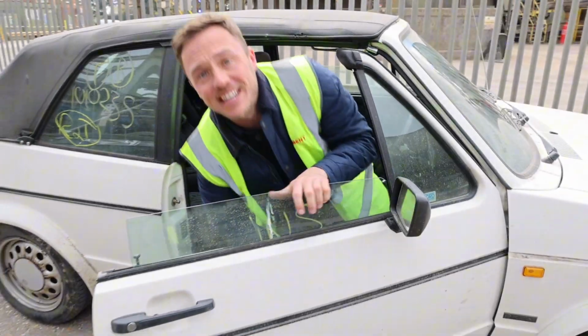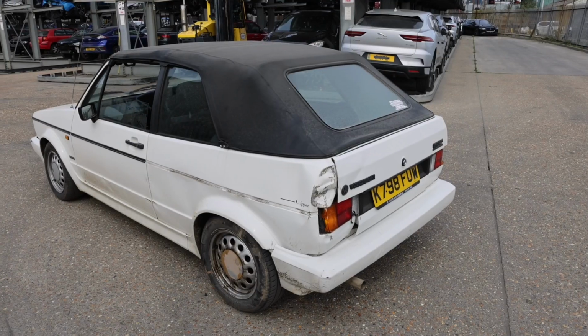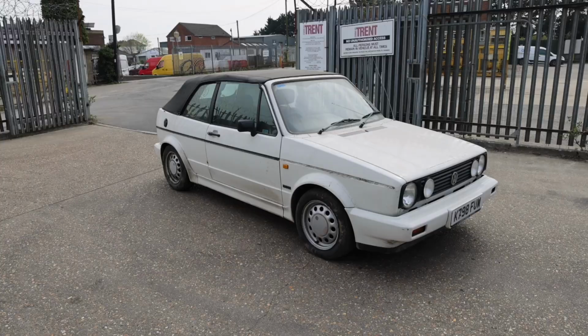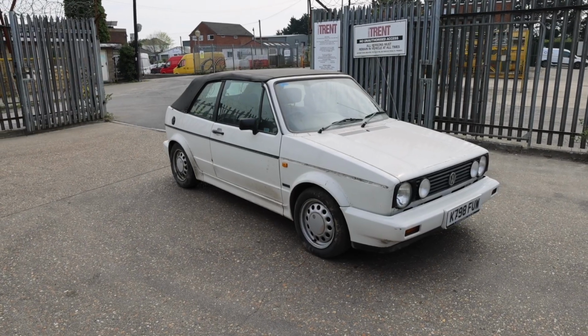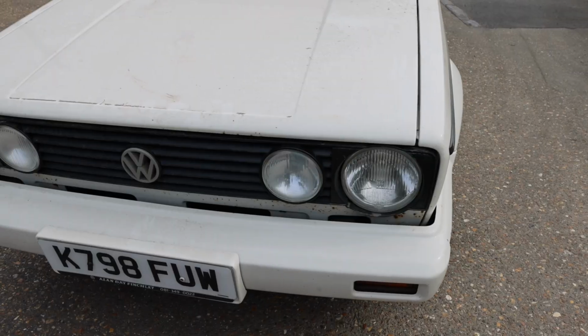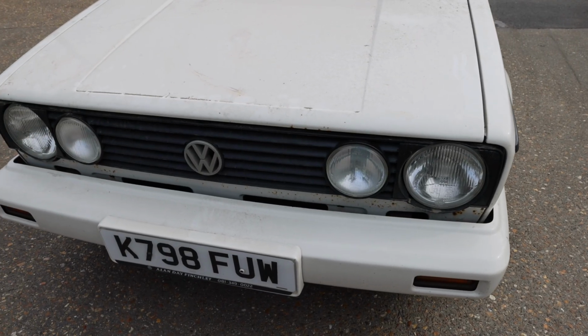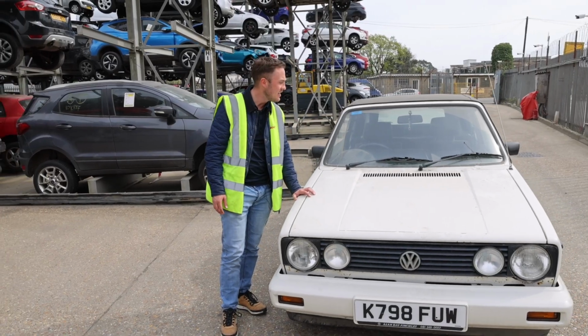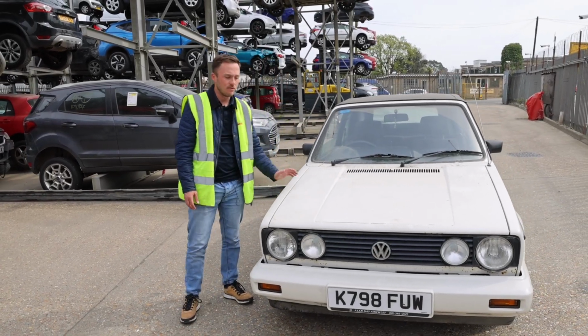Right, here you have it, the VW Golf Cabriolet. Clipper actually refers to the trim of this vehicle. It's the trim they introduced later on these Golf Cabriolets. So this kept alive the Mark I Golf for 10 years, as I said earlier. A real true icon of the roads.